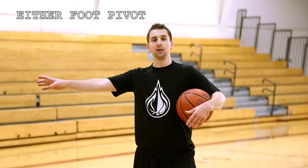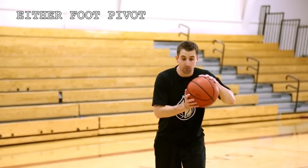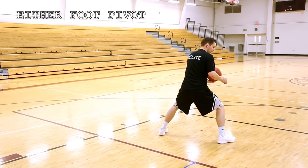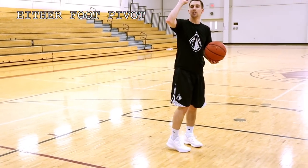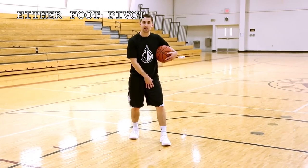Now he would do that from the mid post, from the low post. You can also do it as you attack from the wing. So if you're a point guard and you're attacking to the paint, if you get here and get into that spin move and boom, pop, and both feet hit at the same time, you can go either direction to get into your shots. The key is the ball has to hit at the same time as your feet.